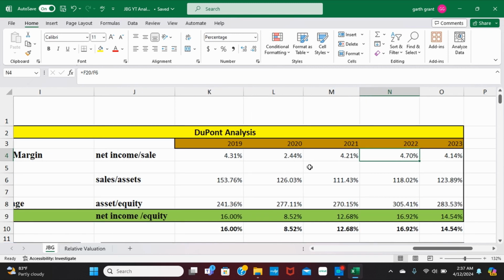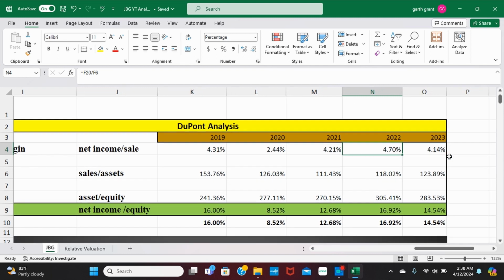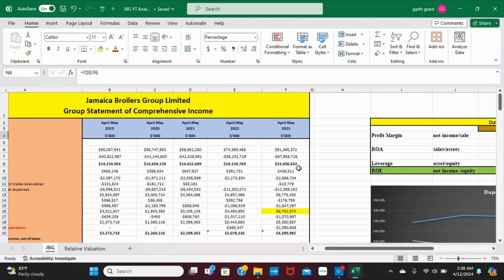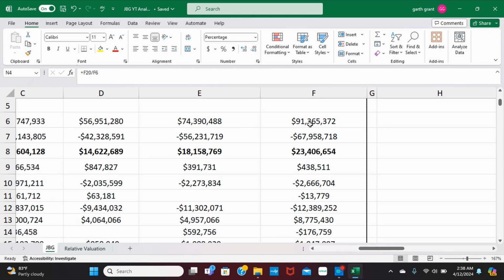What I want you guys to notice is that even though in 2022 they had 4.7%, and then in 2023 they had 4.13, bear in mind that they literally skyrocketed in 2023. As you can see, they have $91 billion here compared to 71. So you can get a smaller percentage.